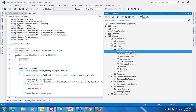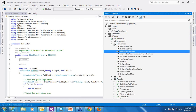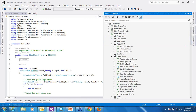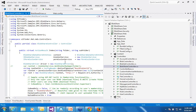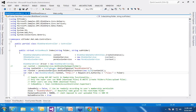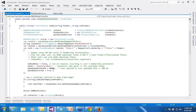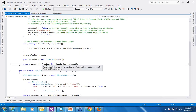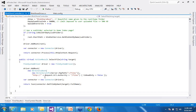So if you see here, I have references to the different BlobShare DLLs. This is what it retrieves the data with, and then this driver is being used in BlobShare Web, in the BlobShare controller over here. The driver is being used, and the incoming requests are forwarded to the driver. So if you see here, the instance of the driver is created, and all the incoming requests are forwarded to the driver. And the connector's process method is where the request is forwarded to.